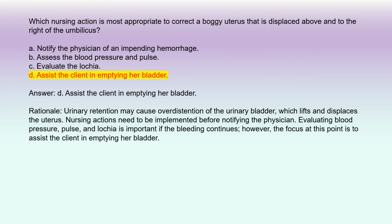Answer: D. Assist the client in emptying her bladder. Rationale: urinary retention may cause overdistension of the urinary bladder, which lifts and displaces the uterus. Nursing actions need to be implemented before notifying the physician. Evaluating blood pressure, pulse, and lochia is important if the bleeding continues, however. The focus at this point is to assist the client in emptying her bladder.